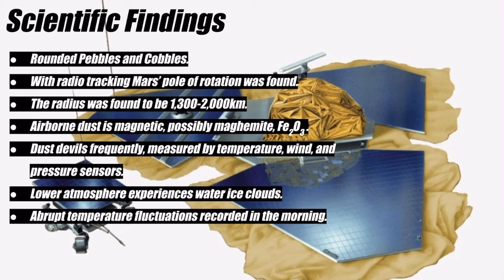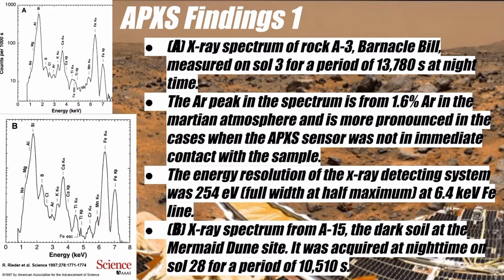Dust devils were frequently measured by the scientific instruments on the lander and rover, attaining data with temperature, wind, and pressure sensors. It was also found that the lower atmosphere experienced water ice clouds, and there are abrupt temperature fluctuations recorded in the mornings. Here are some findings from the alpha proton X-ray spectrometer. Figure 1A features an X-ray spectrum of a rock known as A3 and nicknamed Barnacle Bill, which was measured on Sol 3 for a period of 13,780 seconds at nighttime.